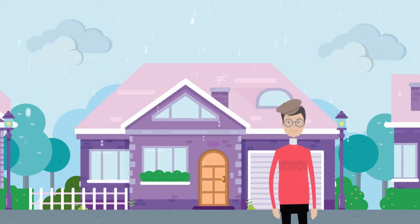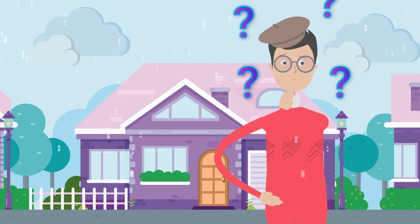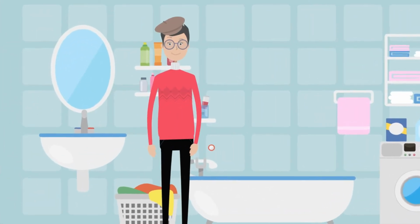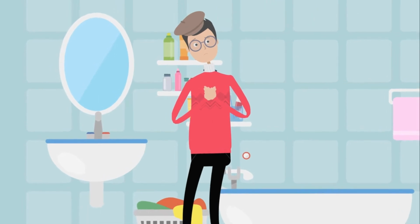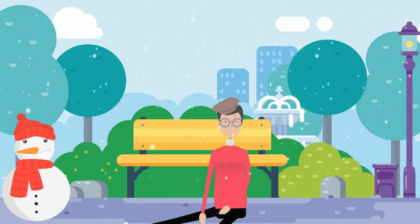In the winter seasons of Canada, do you know what are the major problems people come across? Due to low temperature, water in pipelines gets frozen, and no more water. People accidentally slip on sidewalks due to snow and water.